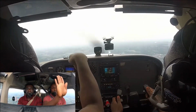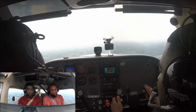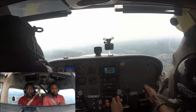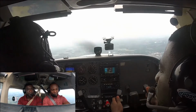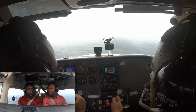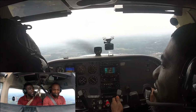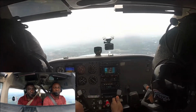So you're controlling two things. You're controlling up and down, and you're controlling the yaw with your feet, which I'm doing for you. See this? You always want to keep this ball centered. If you go to the left, you press the left one. Go to the right, you press the right one. One thing I've realized is you can sway off easily. Exactly.